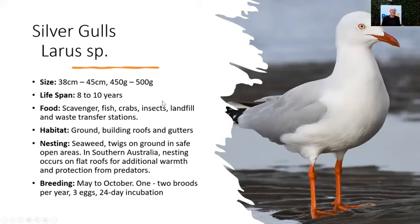Their habitat, well, of course, the built environment is their preferred area, and we'll see a lot of that during the course of this discussion. From a nesting perspective, this is a bird that would previously nest in grasslands, and particularly on outer islands or islands in the bays of Sydney, Brisbane and Melbourne and so on. And we'll talk about that and their breeding cycle.